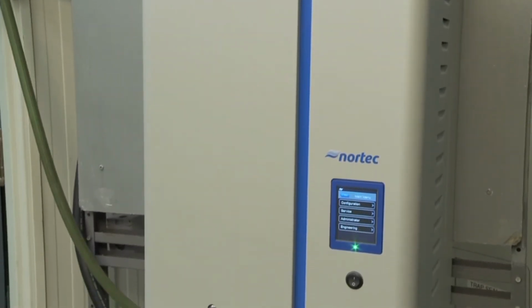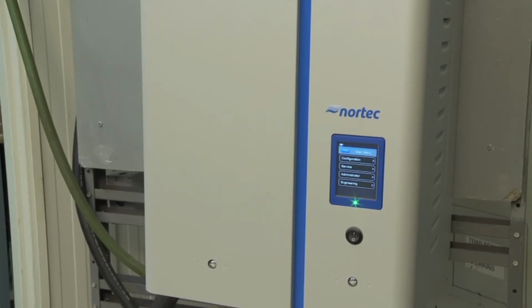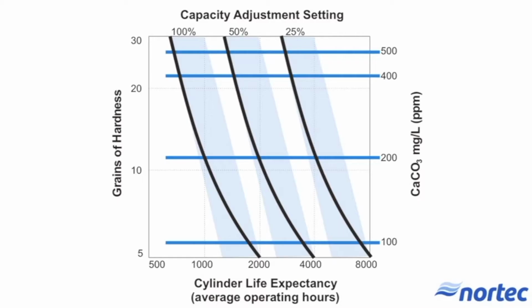This is why it's quite common to see electrode steam humidifiers still in operation 10, 20, even 30 years after it was first turned on. The new cylinder should last anywhere from 500 to 2,000 operating hours, but this will vary according to the hardness and the quality of the water supplying the humidifier.